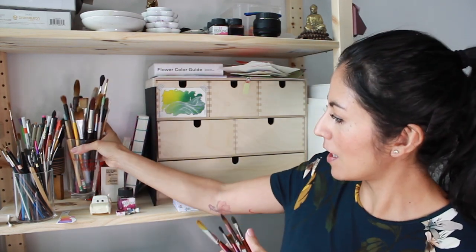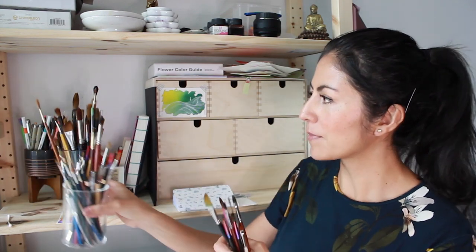My name is Angelica, and in today's video, we are going to be exploring all the brushes that I use, like my favorite brushes. As you can see, I have loads of brushes, and I have them separated by the big brushes and the smaller kind of brushes. I use a good 80% of them, but these are my favorite.